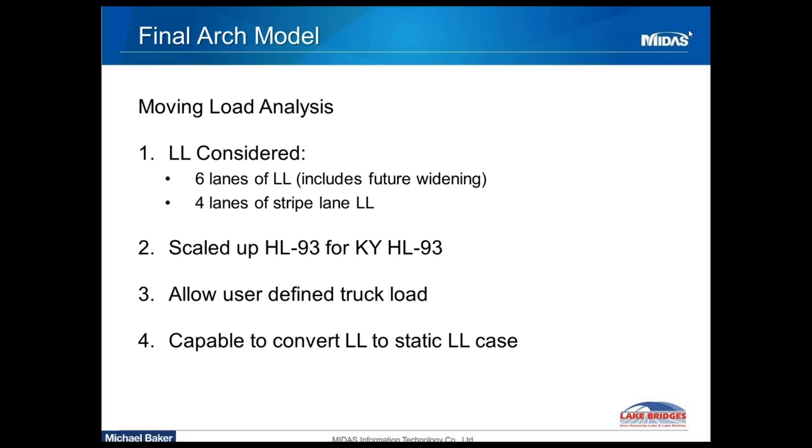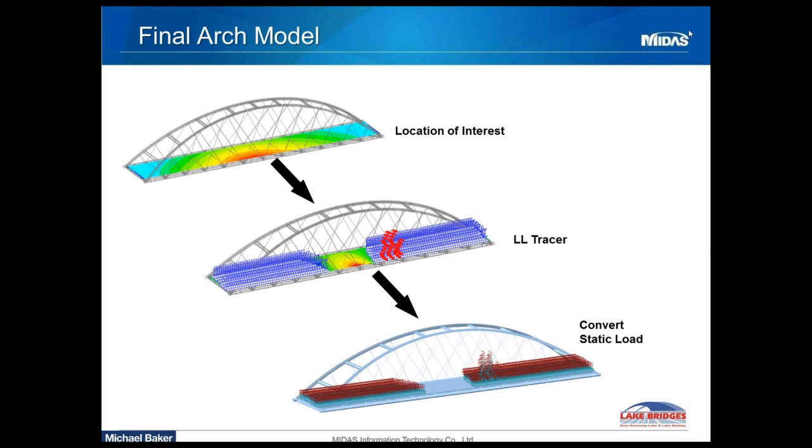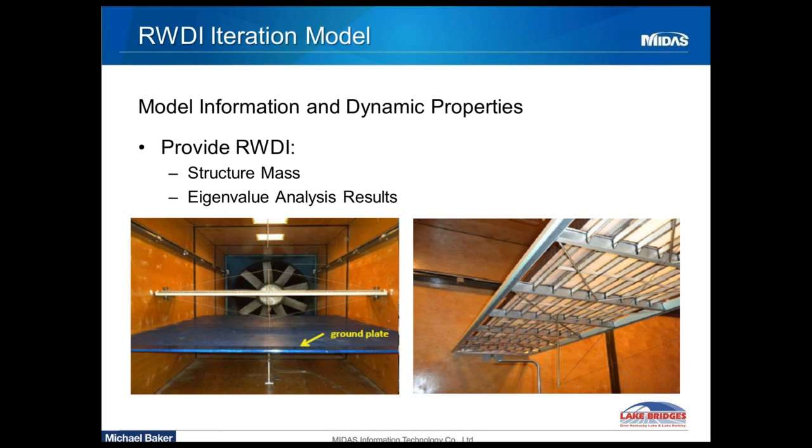Another helpful feature is that it allows users to convert the critical live load to a static load case. For example, we are interested in the critical forces of one of the members of the arch. Let's say it's at this middle of the bridge tie location. In Midas we can use the live load tracer to show us the live load pattern that generates the critical live load case. And then we can convert this live load pattern to a static load case, which is very helpful for our advanced analysis.